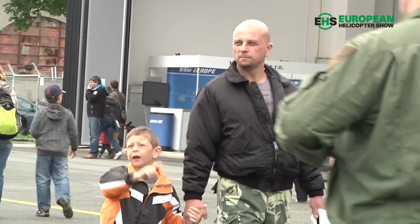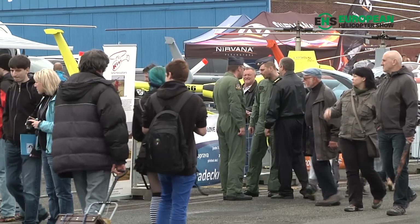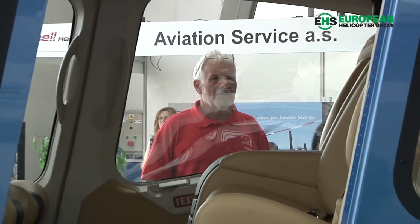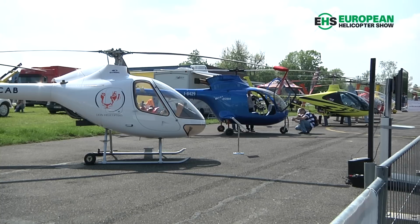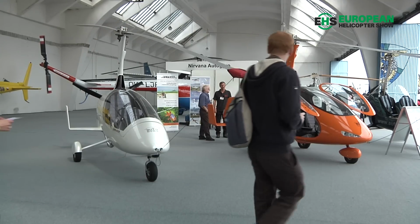Spectators at the European Helicopter Show were also able to enjoy many helicopters in the ground-based static display. Major world manufacturers such as Bell, Eurocopter, AgustaWestland and MD presented their aircraft to the public, along with the aircraft of smaller manufacturers and a whole range of gyroplanes.